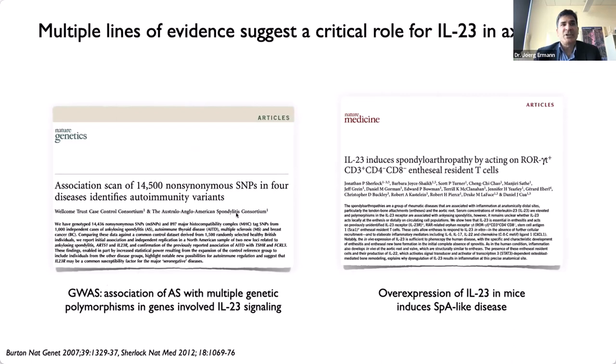For instance, genome-wide association studies that were performed over the last 10-15 years showed that there are multiple genetic polymorphisms in genes related to IL-23 receptor signaling that are associated with ankylosing spondylitis. And then there's also a lot of animal data. For instance, if you overexpress IL-23 in mice, so if you make sure that there's a lot of IL-23 around in mice, then these mice actually develop a disease that looks like spondyloarthritis.